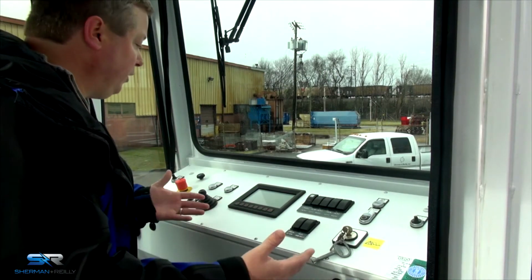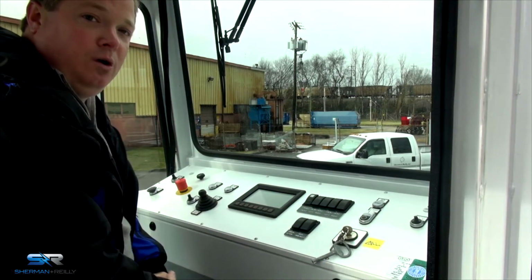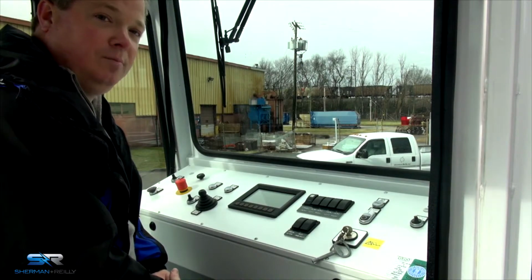So just a brief explanation and get you guys inside the cab a little bit and let you see kind of what we're taking to the marketplace. And we feel like this cab's going to really do wonders for the transmission markets.